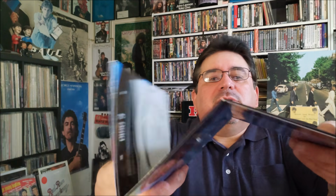So what I did was, originally I had these plastic sleeves that I got, and I put the disc safely in the sleeves. But it's still a pain in the ass because, as you can see, I have them all on the sides like this. I'm not jamming them back into the cardboard sleeve. So you've got to kind of do it. Now here's the fun part.